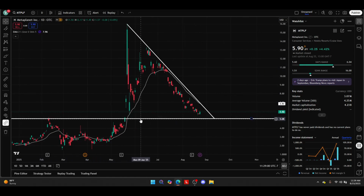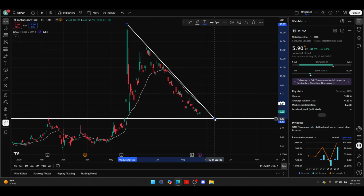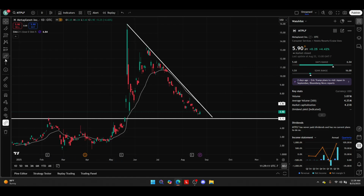MTPLF is approaching a potential reversal zone. $5 was the prior breakout, and now it looks like we're slowly coming back to it. The trend looks still pretty strong to the downside, below the EMA, below the trend line. That doesn't mean we won't see a pullback, but it could be short-lived.